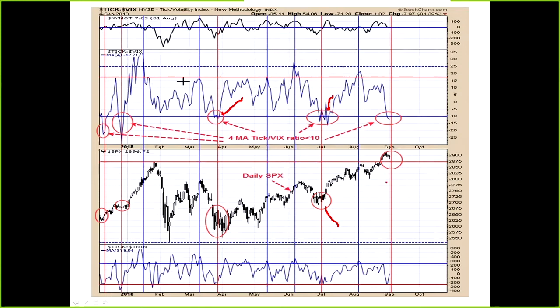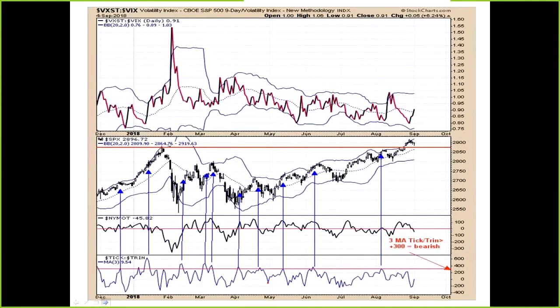Do you have an indicator for that? Actually, I do. These three different indicators: you've got the tick VIX ratio, the tick trend ratio, and the 3-day trend, all at near bullish levels. But how do you pick the next short-term high? Well, the tick trend ratio also helps with that. It kind of manages the exuberance of the move along with the panic of the move.